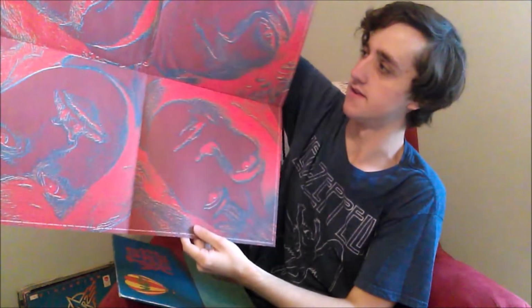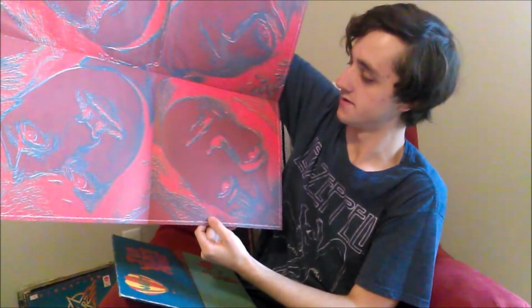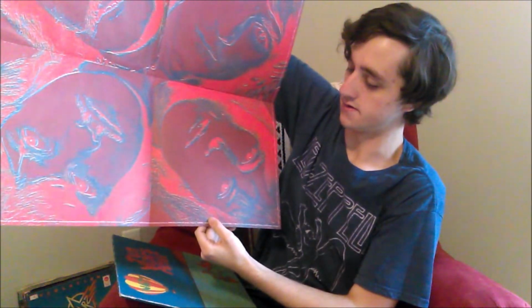Look at that. That's freaking awesome. It's cool as hell, man. It's awesome to have that in the collection. I've been wanting that poster for a while, so for a couple of bucks, you know, get another copy of this. It's the best copy I've probably ever found. So this is definitely something I'm going to be keeping.